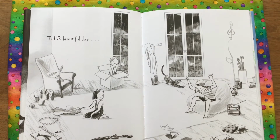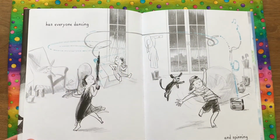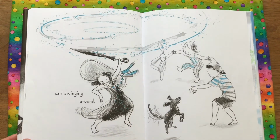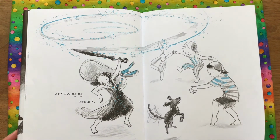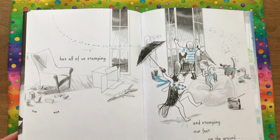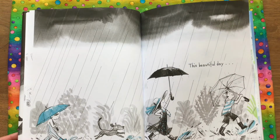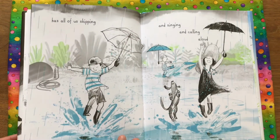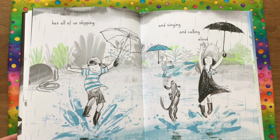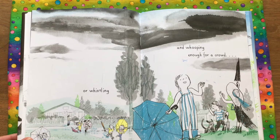This beautiful day has everyone dancing and spinning and swinging around. Has all of us stamping and stomping our feet on the ground. This beautiful day has all of us skipping and singing and calling aloud, or whistling and whooping enough for a crowd?